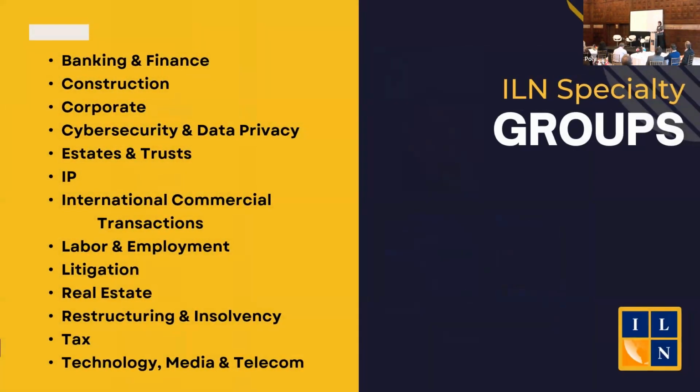Our long-suffering specialty groups. We have 15 groups. This list does not include our marketing group, which is the 15th, but these are the ones that are most relevant to all of you. What we've done following our last couple of conferences is to have a virtual meeting for the majority of these groups. What we found is that people who are attending the conferences tend to be mostly corporate lawyers or litigators, with a few exceptions. We'll talk about that tomorrow.